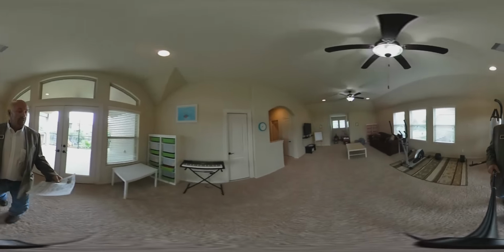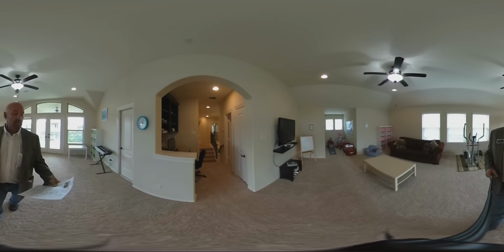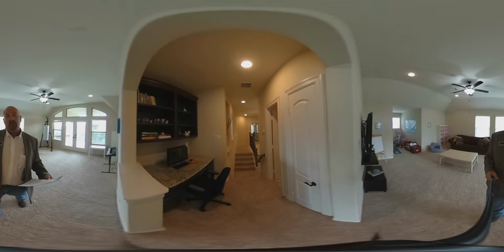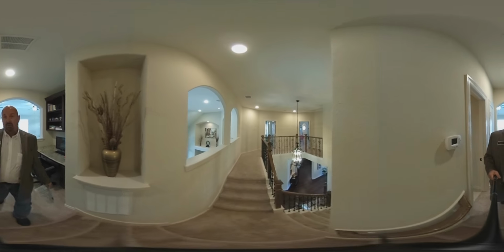Again, we're at 3131 Reston Landing in Cinco Northwest. We're going to be priced at $595. We're a 4,115 square foot home on an 11,497 square foot lot.